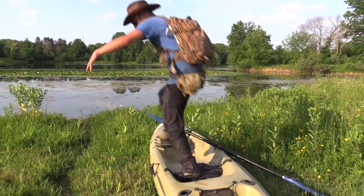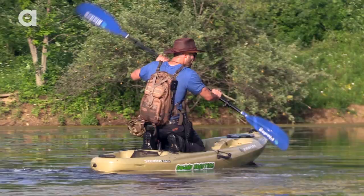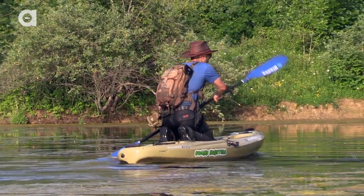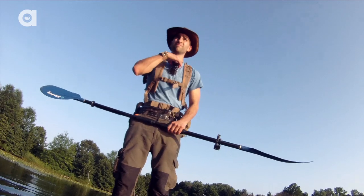This will allow me to be standing on the kayak. I can jump off into the water and try to get my hands on one. All right, let's see if we can have some luck finding ourselves a mud dragon. Leaping from a kayak is the safest way to capture one of these turtles, and grabbing it by the back of the shell will ensure that no harm comes to me or the reptile.